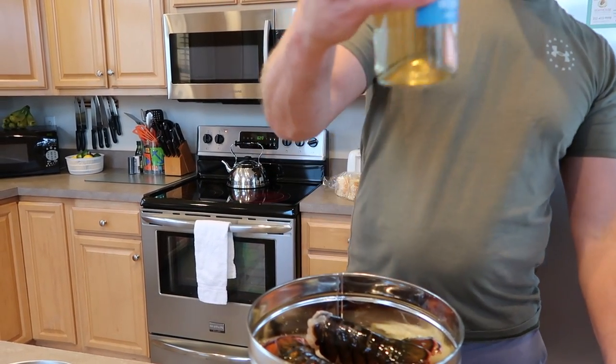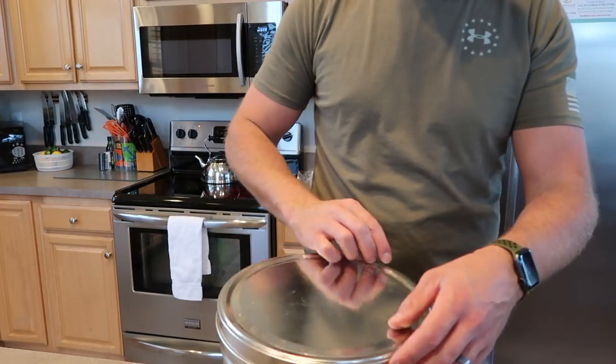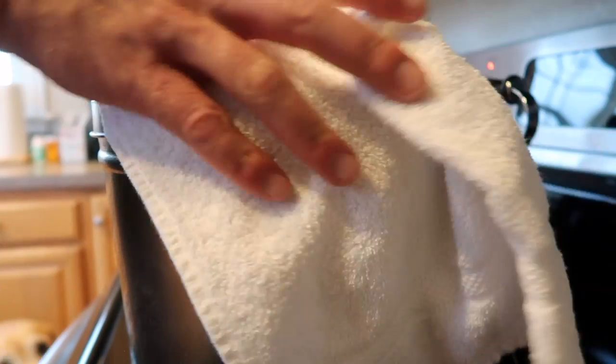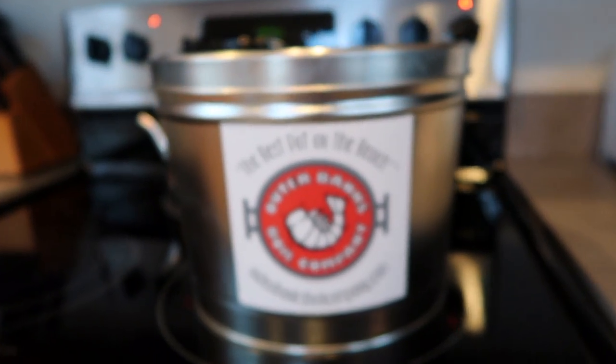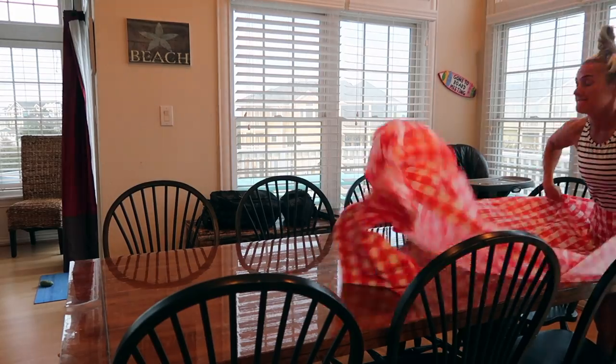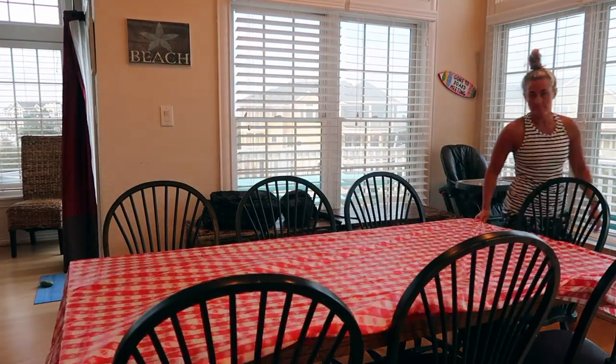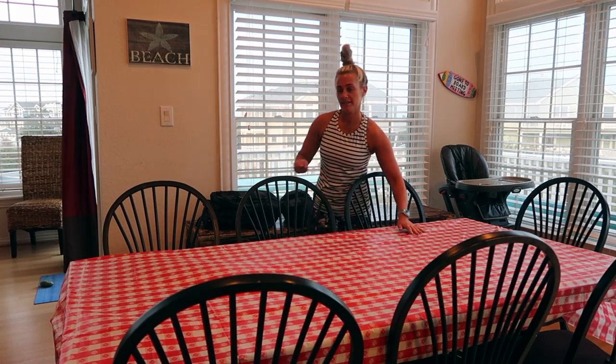Place lid and place on stove set for pot. All right, tonight's dinner is from the Outer Banks Boil Company, and we have ordered the Ben Franklin pot. Lobster, crab legs, clams, all kinds of goodies. Okay, our table is ready for all of the other people that are coming.